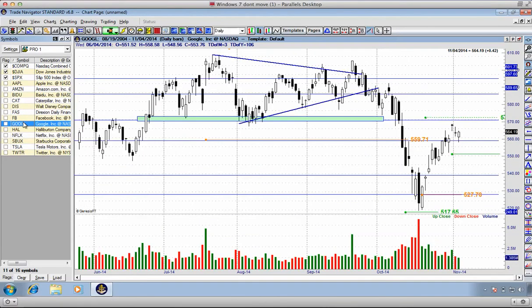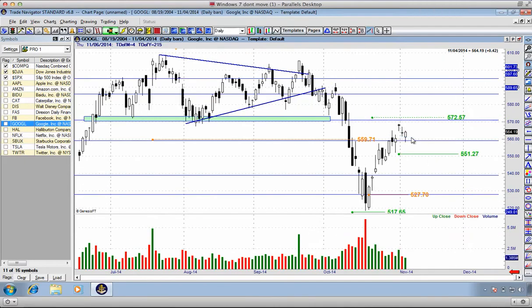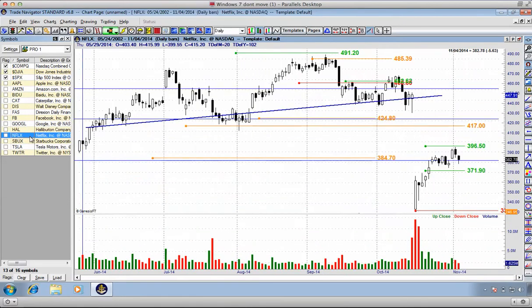We did gap down today, but it closed up 42 cents. Zero net movement. It is pretty much right in the middle of our two bidirectional trades on Google. No real net movement there.